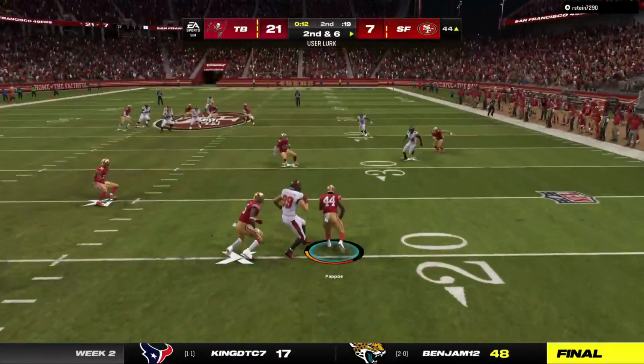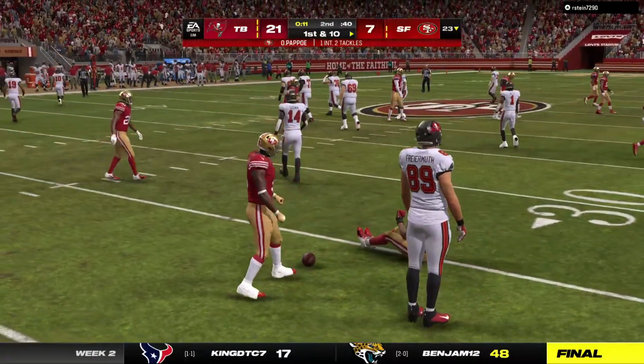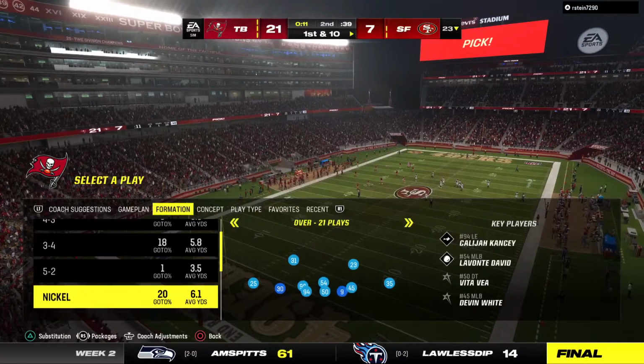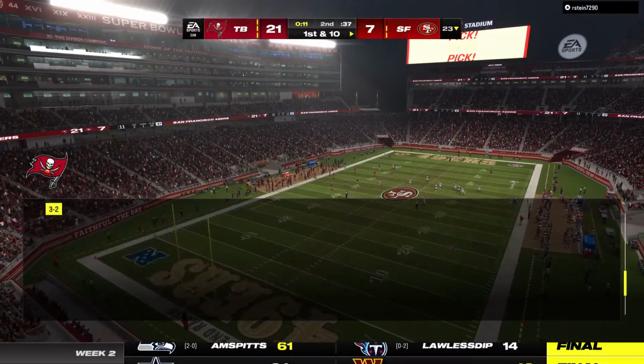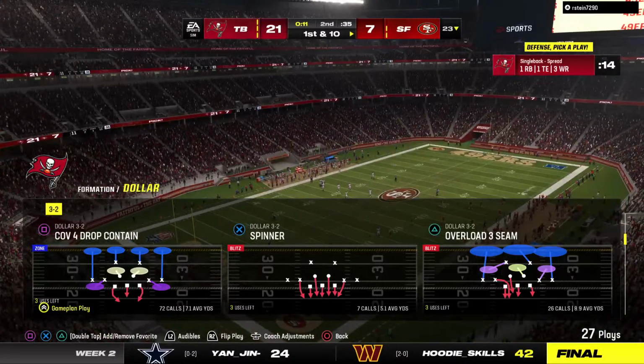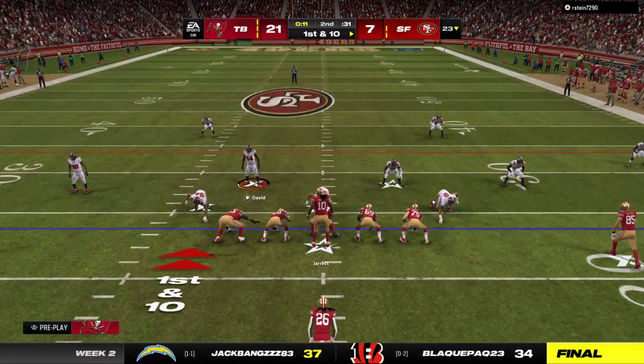Oh, he rifles one, and that's going to be intercepted. And the 49ers are going to get the football here at their own 23. The Niners take over first and 10 at their own 23-yard line. Okay, break. The San Francisco offense ready to start their next drive.